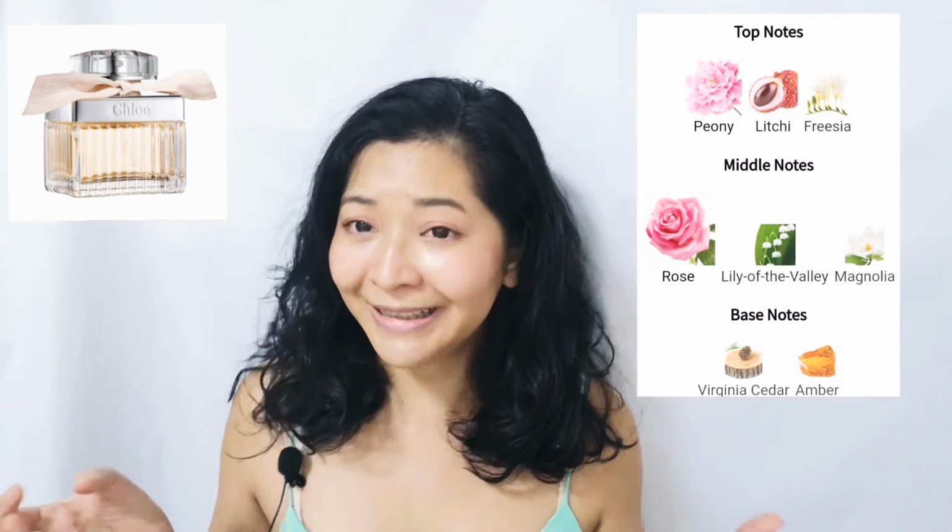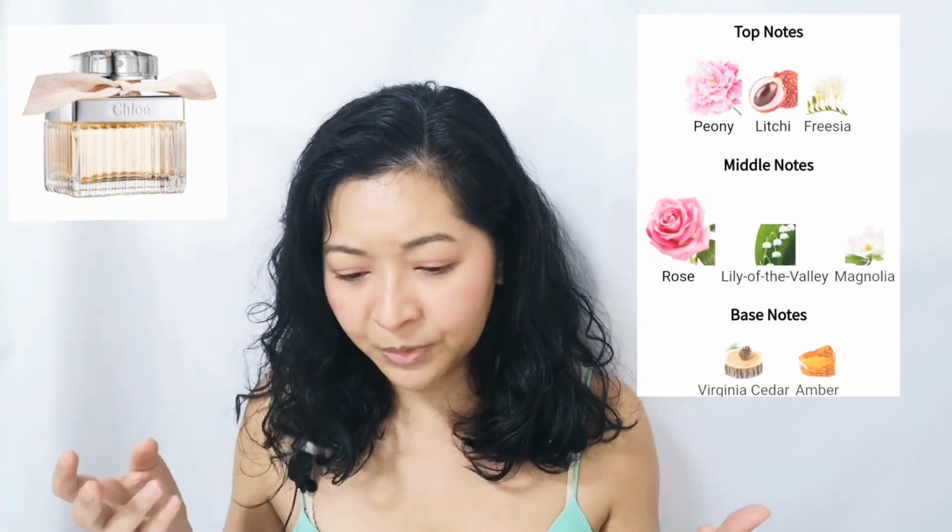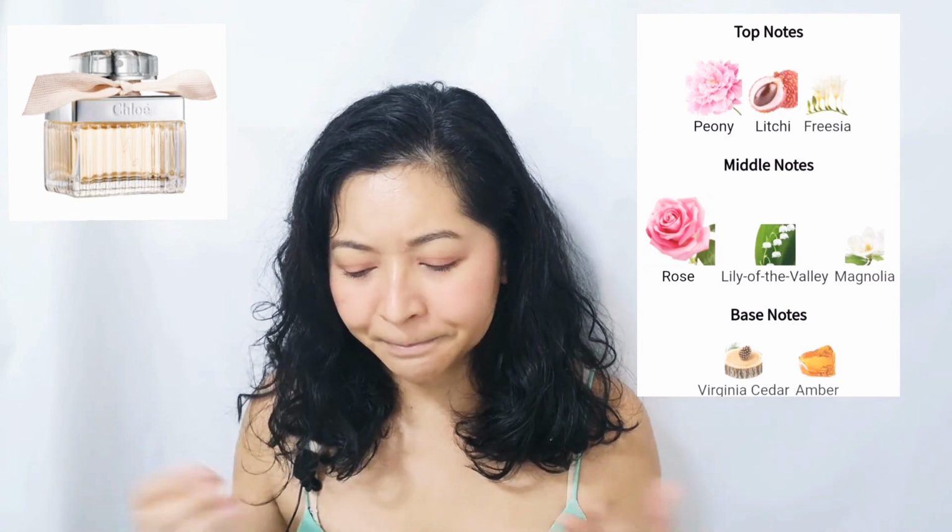So it's very clean, and the perfume is very pretty, very feminine. It's definitely easy to wear, and I know a lot of women use it as a signature perfume.